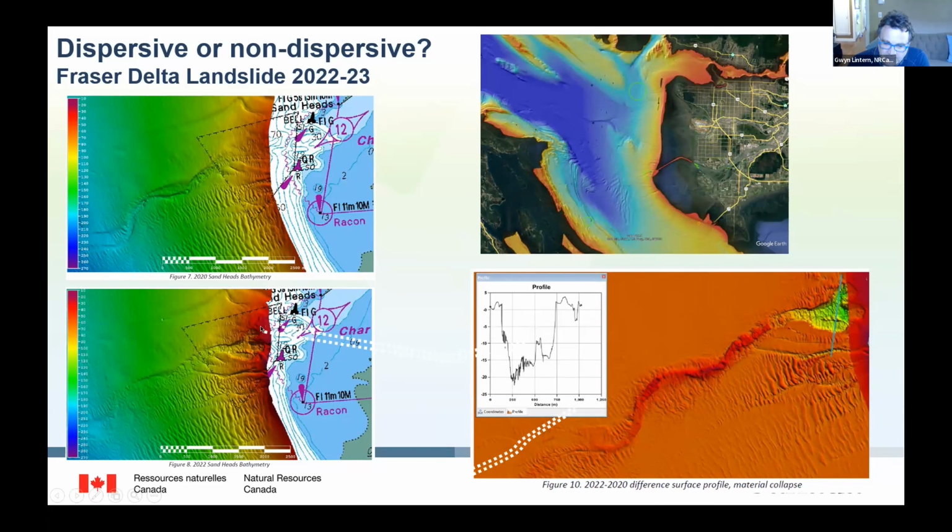You'll see a big sort of gouge out of the slope here. And when you do the difference between the two maps, the gouge is actually 20 meters deep, and because of the vertical exaggeration, it's actually a couple of miles wide. So it's a pretty big, I don't want to say that. Yeah, anyway, it's a fairly big landslide there on the Fraser Delta.